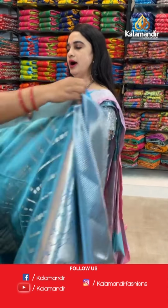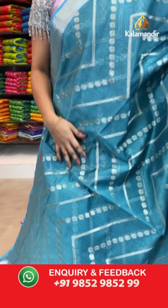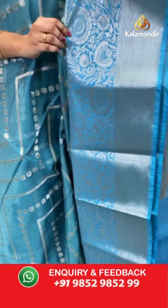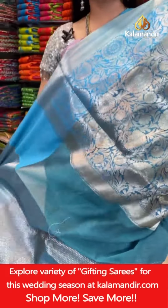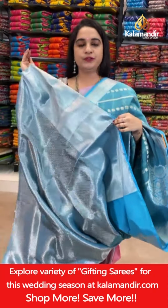Next one. Wow, that's a very pretty light peacock blue and sky blue combination. And you can check bodies with a zigzag florals in golden zari. And the border contrast with kadi and floral jal. And contrast floral jal pallu. Paired up with a contrast brocade blouse along with border.